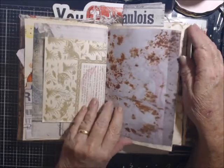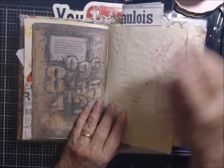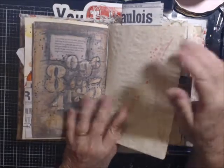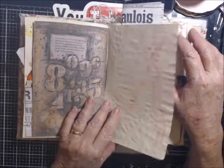Is the other part of that book page. This is from Brooks Kit. This is alone. I mean, this makes some great tags and great collage. I mean, there's so many things you can do with a kit.